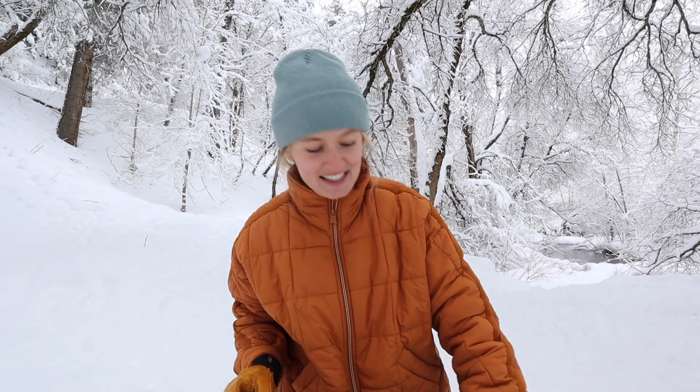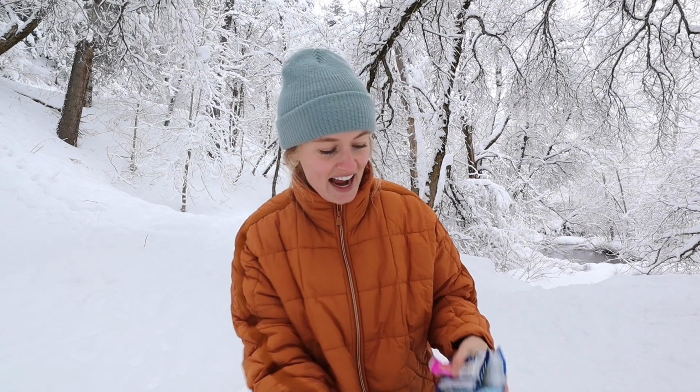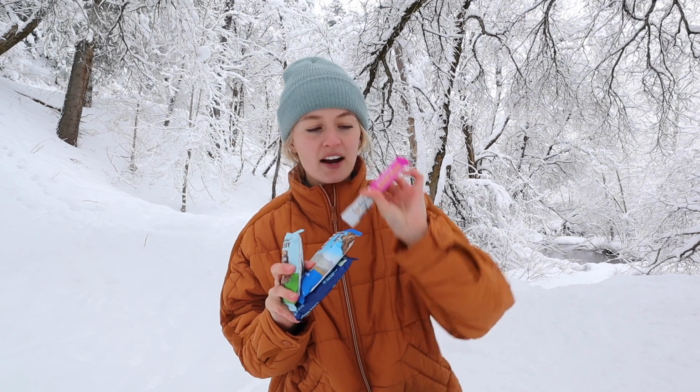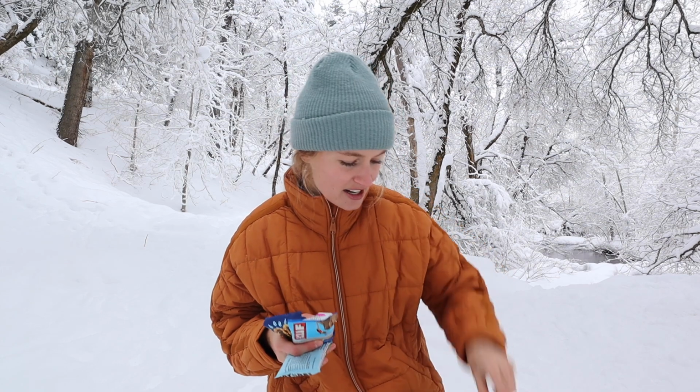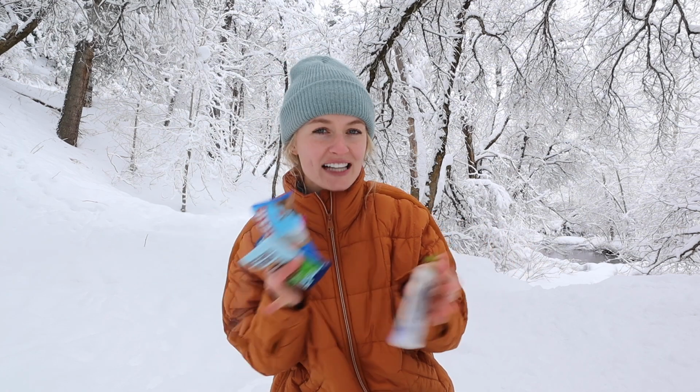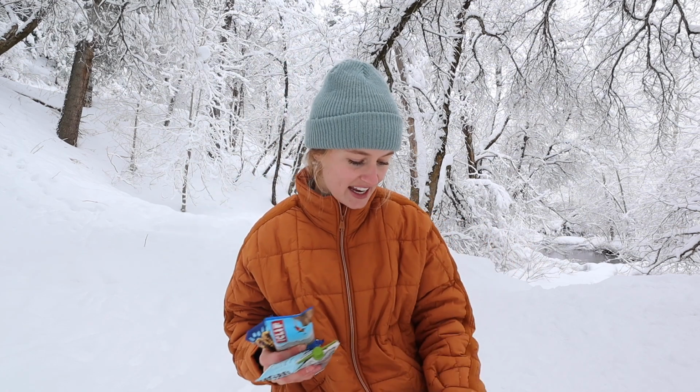And another necessity, of course, is lots of snacks for me and my kids. Granola bars, fig bars, fruit leather, fruit pouches. This is more than we will for sure eat on this hike, but I like to have extra just in case. And I like to have options.